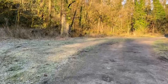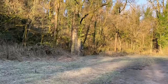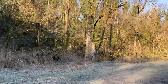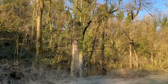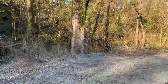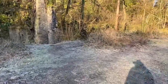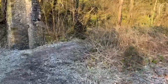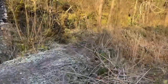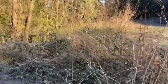Right, we're coming up to another little building now. Basically, it's only the chimney stack what's standing. I'm going to take a little walk down here. I'll take it quite easy because it looks very icy.